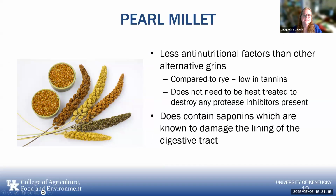Pearl millet has fewer anti-nutritional factors than other alternative grains. Compared to rye, it is low in tannins and does not need to be heat treated to destroy any protease inhibitors. That's another one of those anti-nutritional factors. But it does contain saponins, which are known to damage the lining of the digestive tract. So you have to be careful how you use pearl millet.